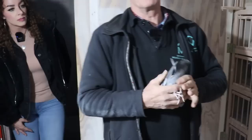And this section here, how many hens will this hold? About 40 boxes. These are now 34. I have a little bit more hens than cocks.